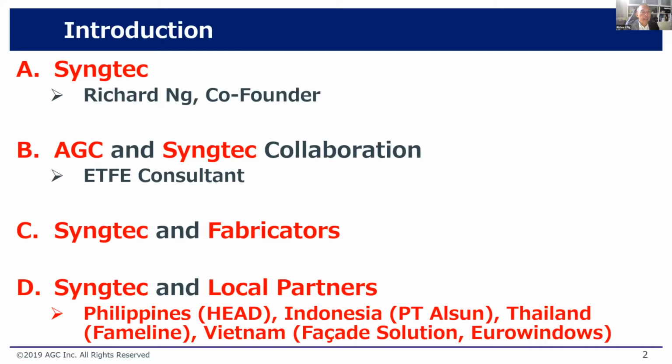So in this slide, the ABCD essentially refers to the value chain of the entire ETFE. There is a collaboration between AGC, the biggest manufacturer of ETFE in the world, and Syngtec, and I'm also an ad hoc consultant for AGC, hence my participation in today's event.